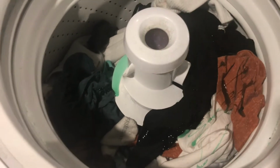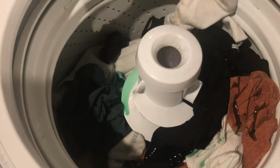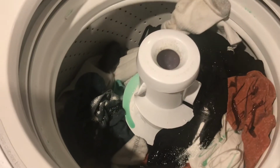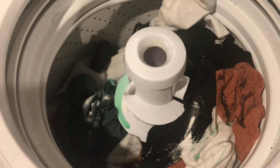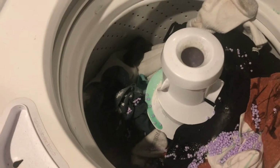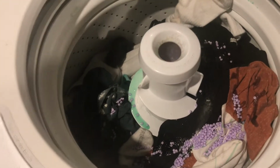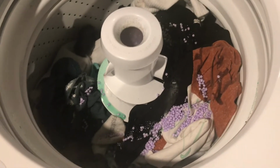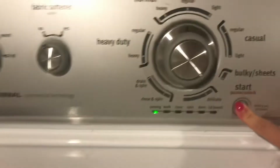And today's video is going to be a clean with me. This one is a little bit different. I'm doing some different stuff and showing you guys a different room. So I guess it's not really that different, but it's just a different space. And we are starting off with laundry. I like to always add the scent beads and the OxiClean booster into my laundry. And then we're just gonna let this start while we get started in the other room.